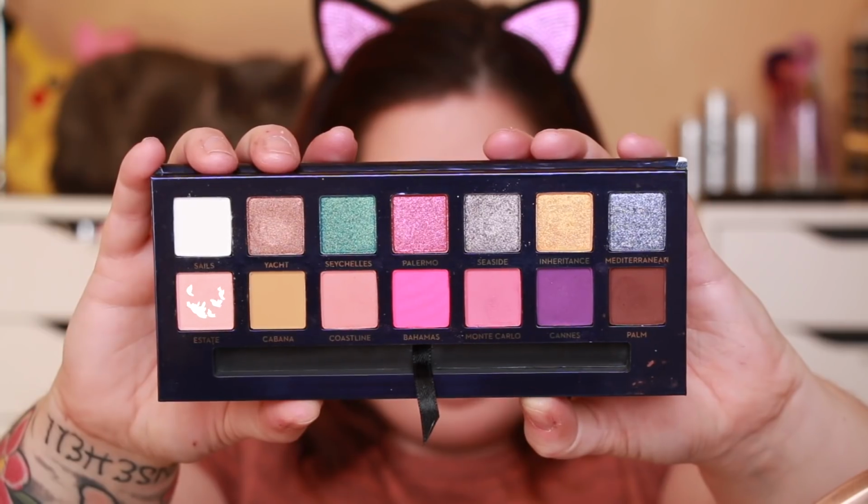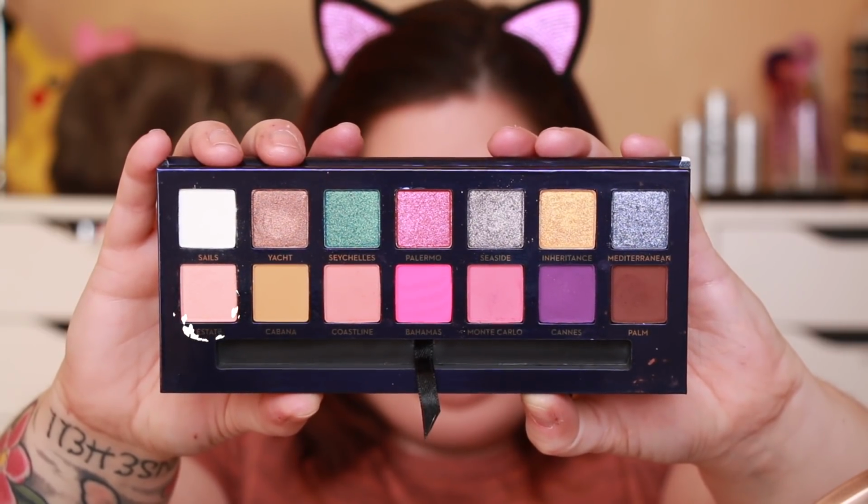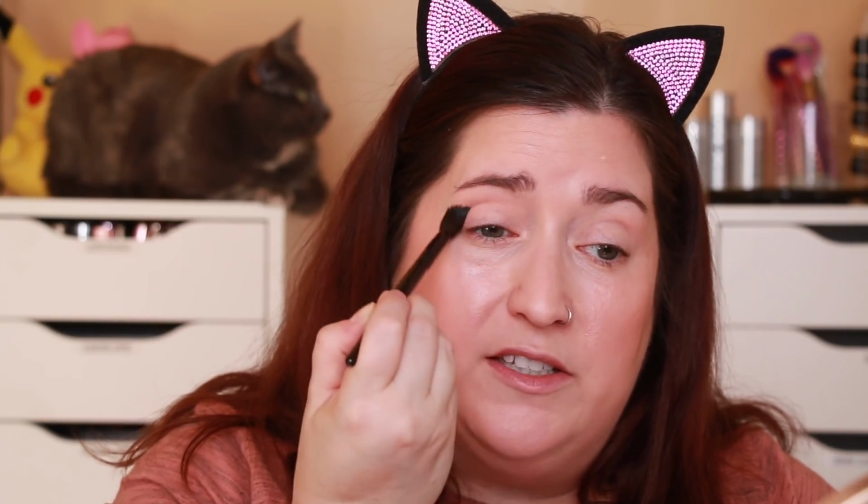I'm going to start out with the shade Estate in a Wayne Goss 03 and use this as my transition shade, kind of above the crease. It's a pretty pale shade, but on my light skin tone it does show up as a shade, so I've been enjoying it as not quite a crease color and more of a diffusing color as opposed to the straight up transition color, because I will go in with a transition as well. But I think it just makes an extra gentle gradient of the transition.